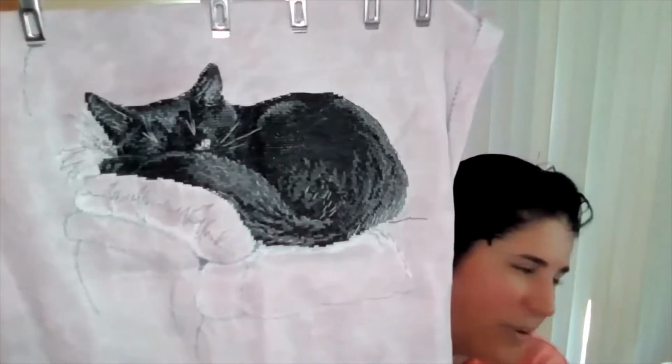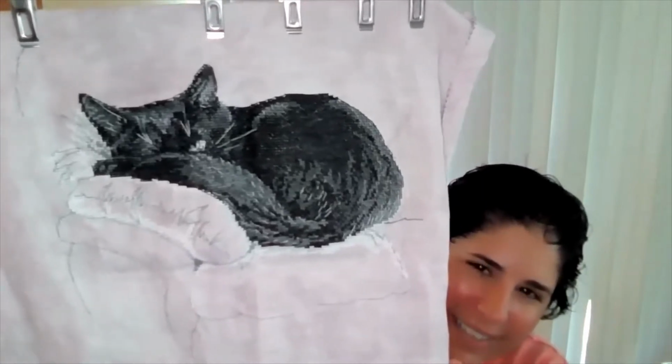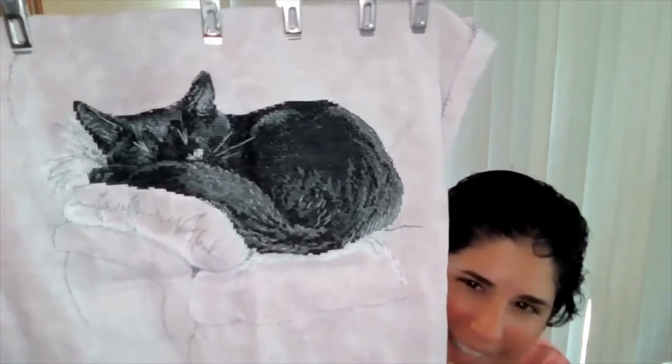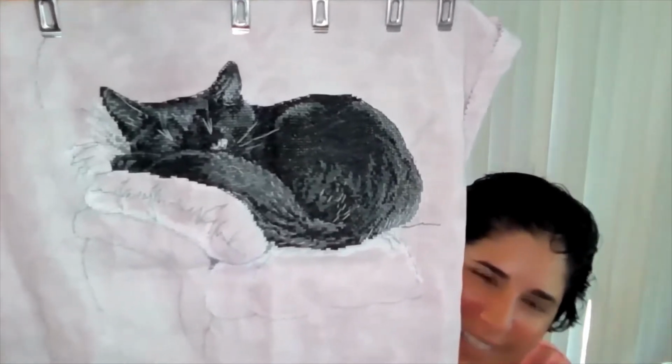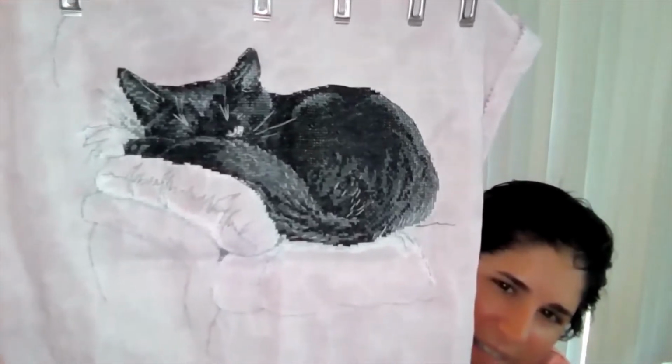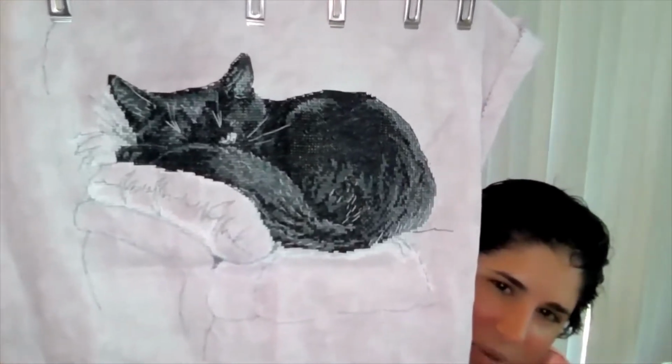Those of you who have cats know that cats kind of like to do that. And then when you annoy them, they open that one eye and stare at you. So anyway, this is Among Black Cats. This was a fun stitch.